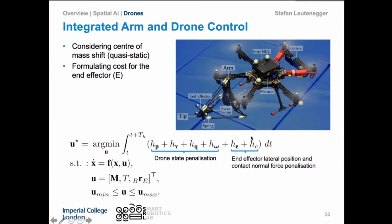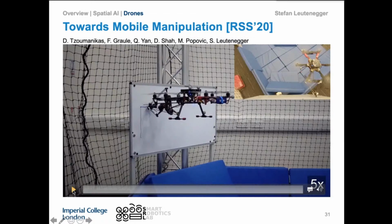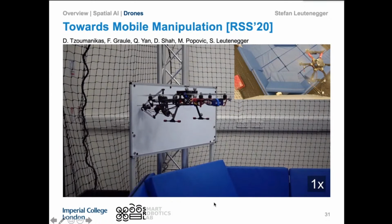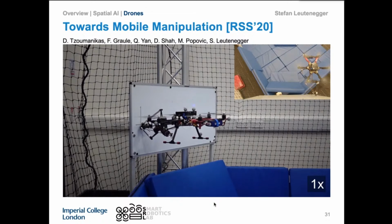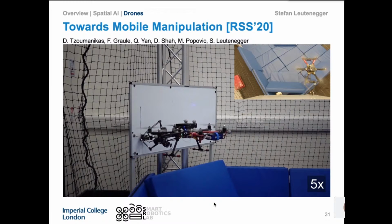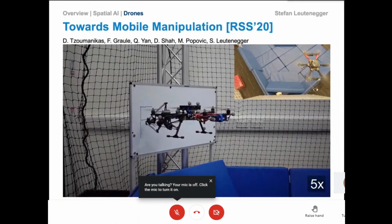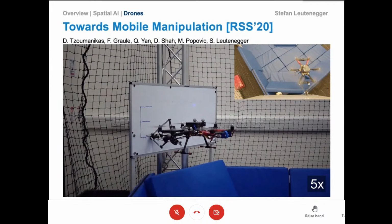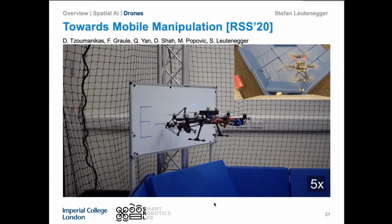Right, final example, just to come back again a little bit towards spatial understanding as well. What we actually wanted to do is use these kind of drones to interact with the environment. So here we have a drone that is equipped with this delta arm. The delta arm is individually controlled from the body of the drone, and we can get it to write something on a whiteboard by basically just changing slightly the objective function of that model predictive controller.